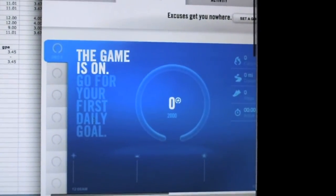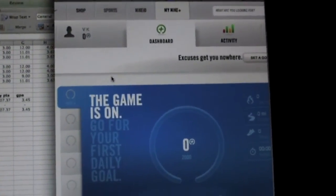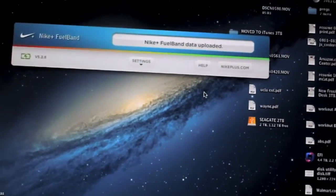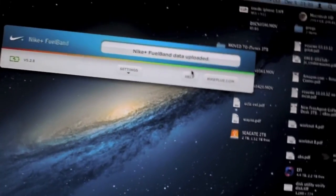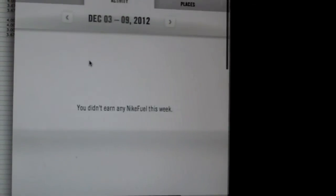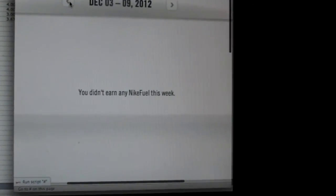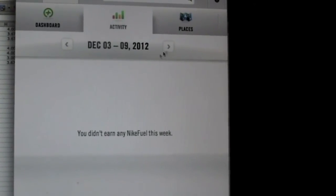So as you can see, I have 0 Nike Fuel. And let's move back to the app. It says Nike Fuel Band data uploaded. However, it did not upload any data. Maybe the Activities tab? Nope, I didn't earn any Nike Fuel this week. Let's see the last week. Cannot click on last week.